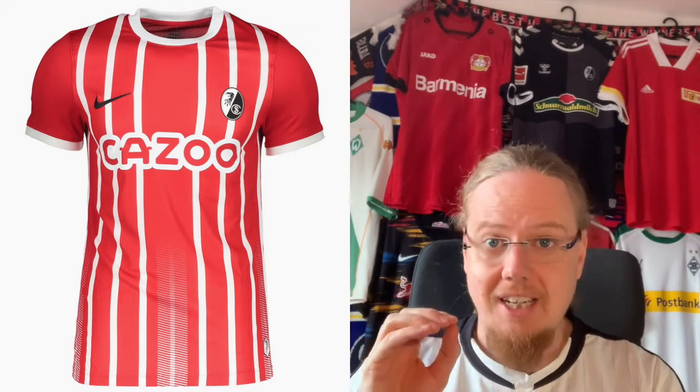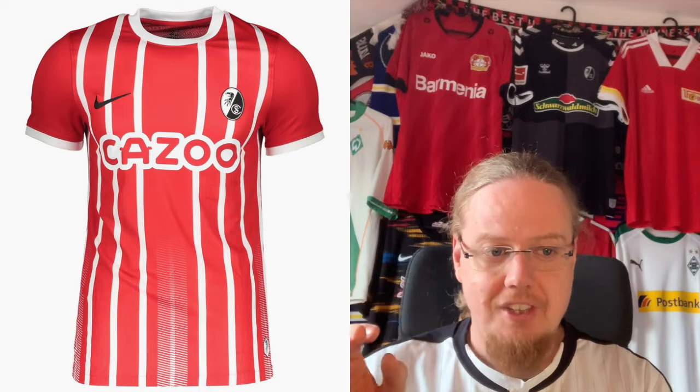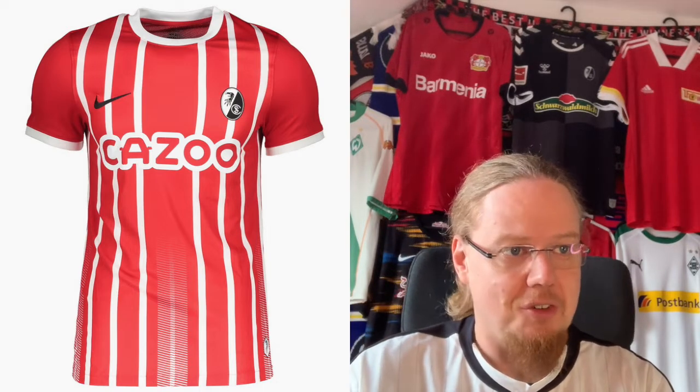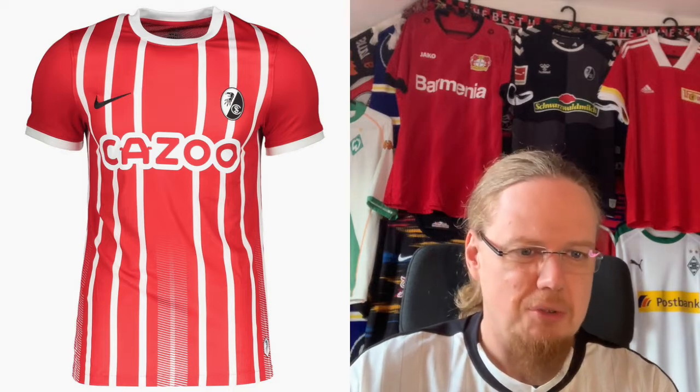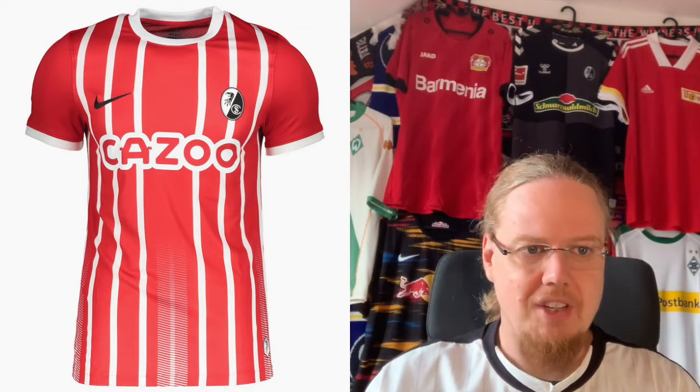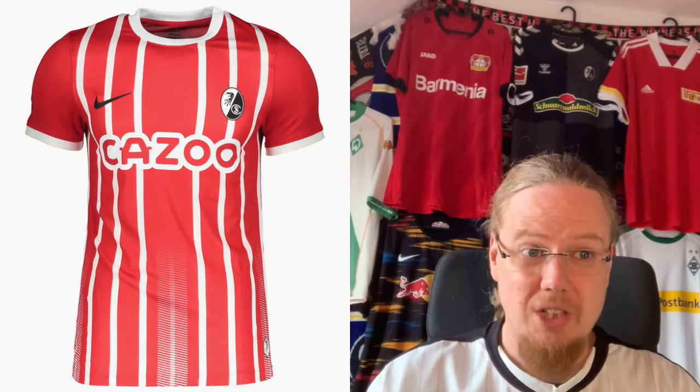There would be a lot to like, but I have to say this nonsensical striping just turns me off. And we saw it already with Augsburg, where they have these weird gradients. Here we have weird gradients. What's wrong with Nike this time around?